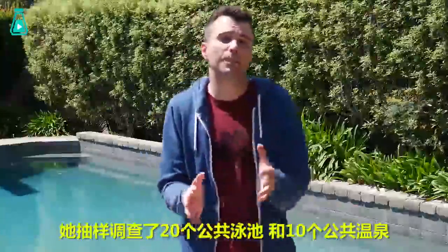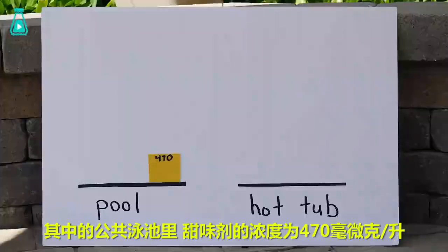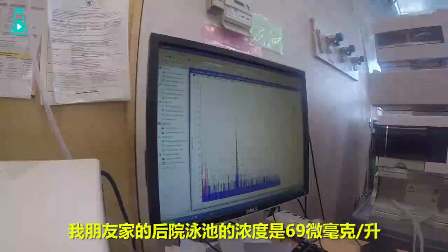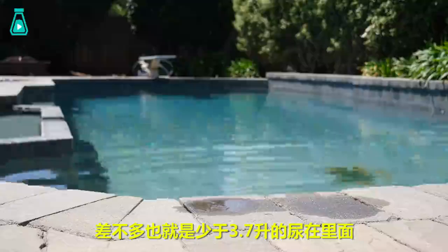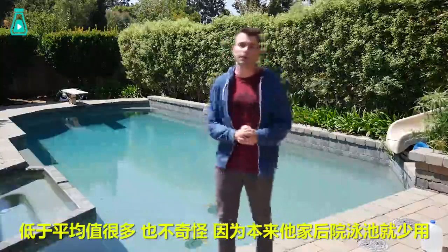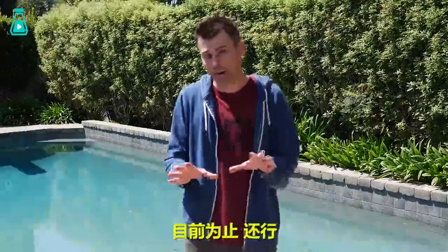In Lindsay's research, she sampled 20 public swimming pools and 10 public hot tubs. The average concentration of sweetener for the pools was 470 nanograms per liter, and for the hot tubs was 2,247. So after running all of my samples, we found that here in my friend's backyard pool, they had a concentration of artificial sweetener of 69 nanograms per liter, which equates to just under a gallon of pee, which is actually much lower than the average, but that makes sense because this would see much less use than a public pool. Their spa had a higher concentration than the pool at 103, but since a spa contains much less volume, that equates to about this much pee. So far, not bad.